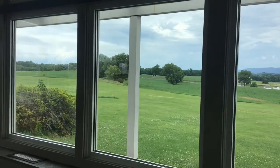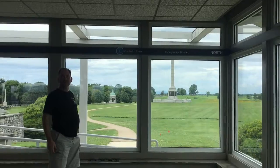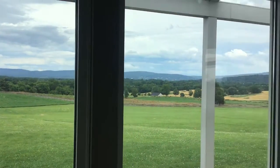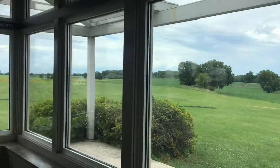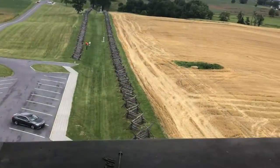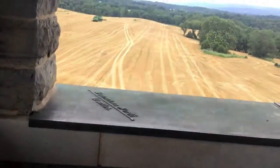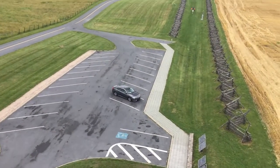Yes, here is the battlefield. And there's my dad. Look. 1862. A lot of stuff went down right here. We are all along the watchtower here. We are way up. Way up.